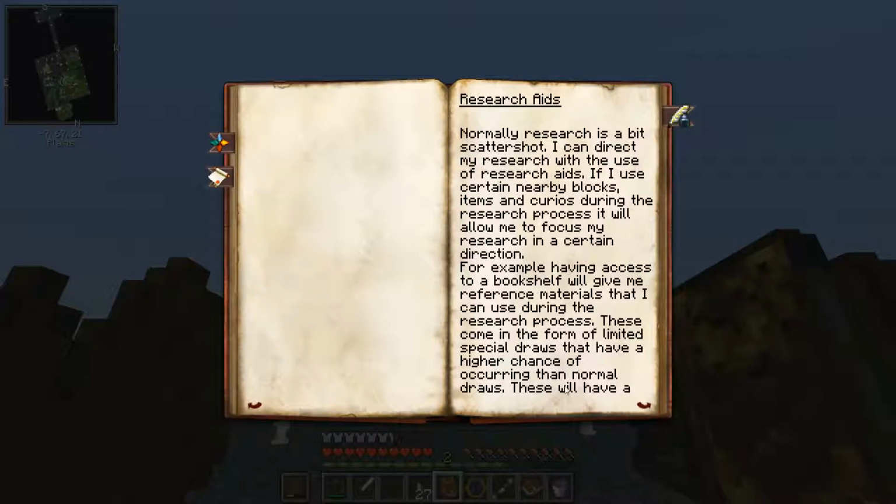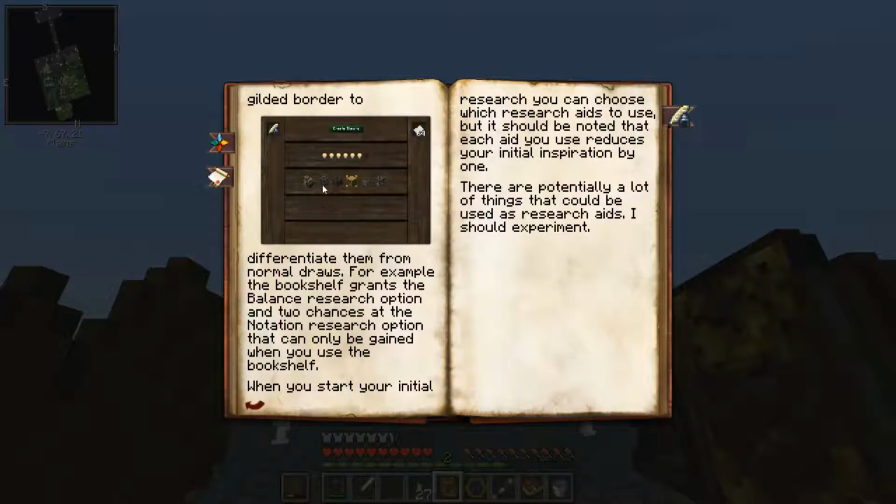Limited special drawers. Okay, so there are a few things that you can choose here. So I've got the bookcase and the table. Looks like there's a cauldron and the matrix and a few other bits and pieces. For example, the bookshelf grants the balance research option and 2 chances at the notation research option that can only be gained when you use the bookshelf.